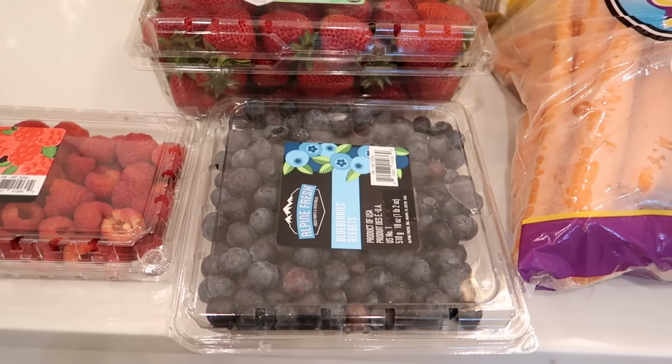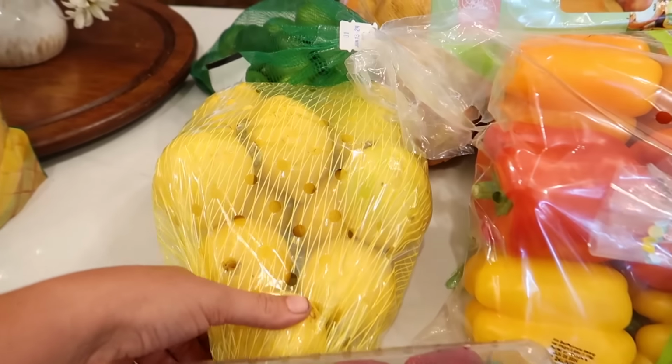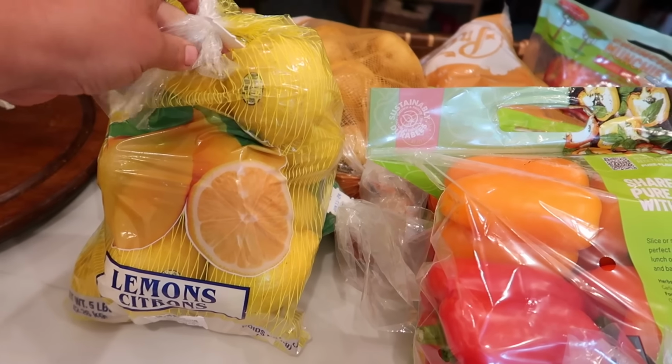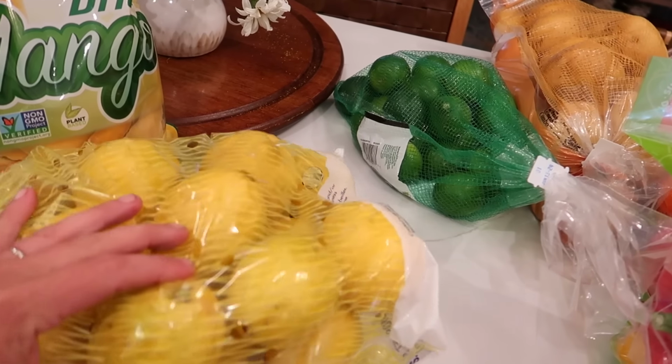All right, so I got the blueberries. I got what we would eat in a week before it went bad. I got a large bag of lemons. We eat a ton of lemons. We use lemon in a lot of different dishes, and also my kids love to make lemonade.